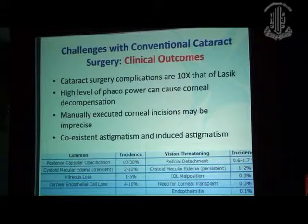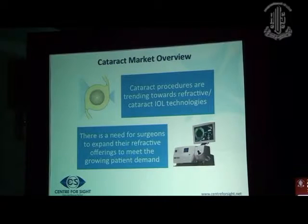You can't refuse a cataract surgery to a patient saying that you are not a fit candidate. Even if you have a subluxation, you have a hard grade 5 cataract, you have to do a cataract surgery because that's a necessity. And the tight screening that we do in a case of LASIK takes away a large chunk of complications. But in a cataract surgery, these are the complications that are there. And one of the important complications is how to target emmetropia.